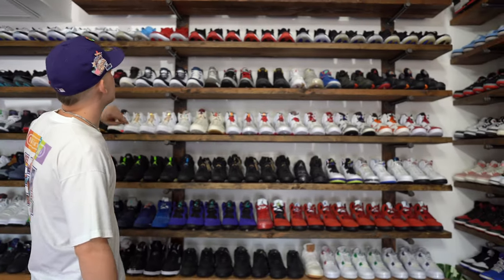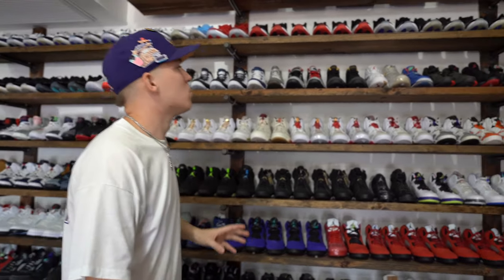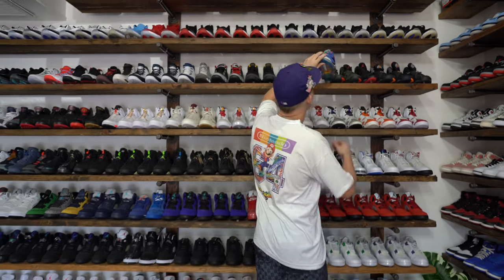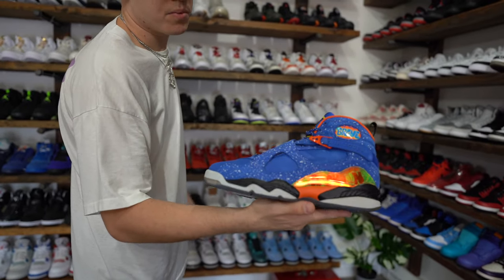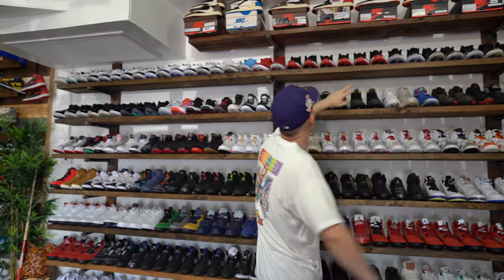Then you get up to sevens, all the way up to eights. Sevens to like 10 are definitely some of the slower moving Jordans for sure. Just not everybody's favorite. This is kind of a cool one though. The Dornbecker 8s. This one's pretty cool. Got those. And then all the way up to 11s.